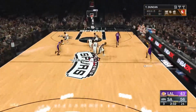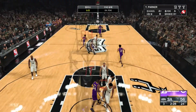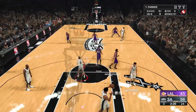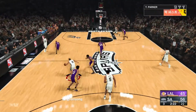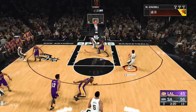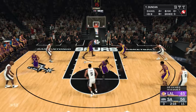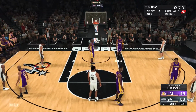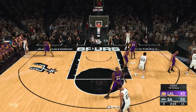And Duncan throws it down hard. And just tacks a few more points onto their lead with the tomahawk. That's bringing it down hard. They might be behind, but you can't blame him. He has been spectacular so far in this one. Now here's Duncan. He's got 19. And it's out of bounds. The Spurs able to retain possession here.